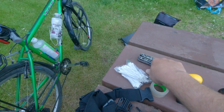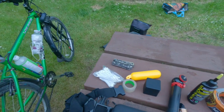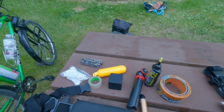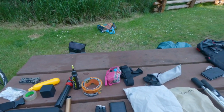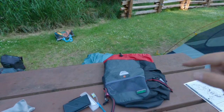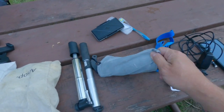Outbound multi-tool, 40 bucks Canadian Tire, and I'll probably have it for about 9 months. This for my chain, some grease for my chain, some tape, a sewing kit. What else is here? Well, I think that about does it for the orange bag. Something I forgot to mention that was inside the orange bag is this thing.